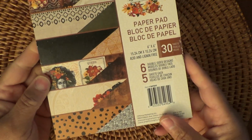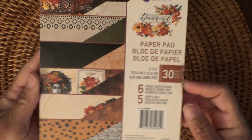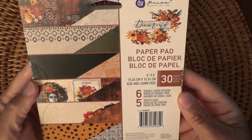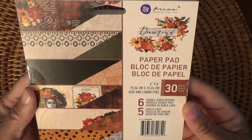I failed to mention that I did place an order with scrapbook.com because this was the only place that had this paper pad. And this is a paper pad by Prima. I'm sorry, that noise is the front door being open. That's my boyfriend. And this paper pad is called Diamond. And it's 30 sheets. And it's 6 double-sided designs, 5 each.